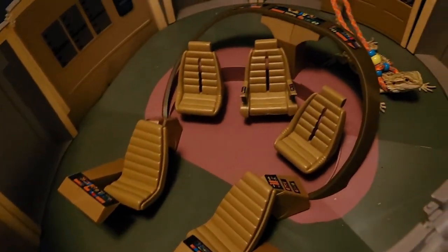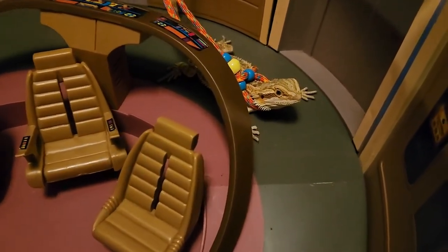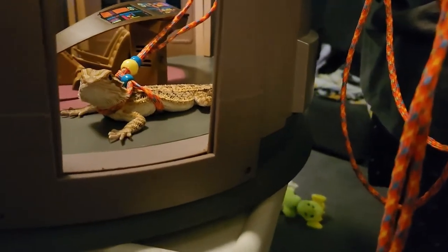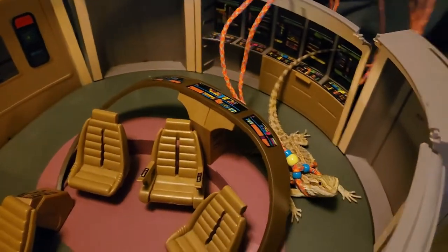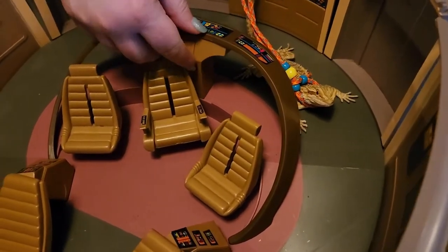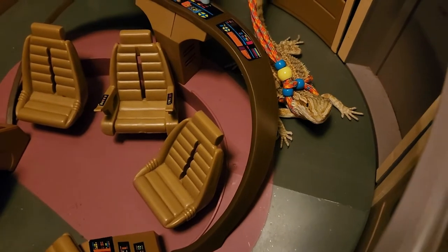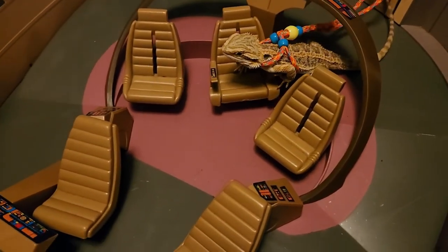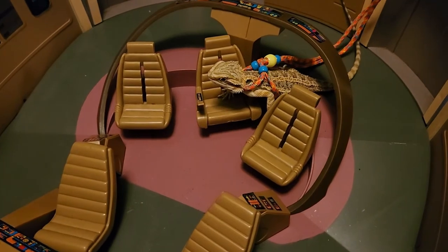Where did he go? Where's he going? Slow way. Oh, right to the captain's chair. I'm the captain now.